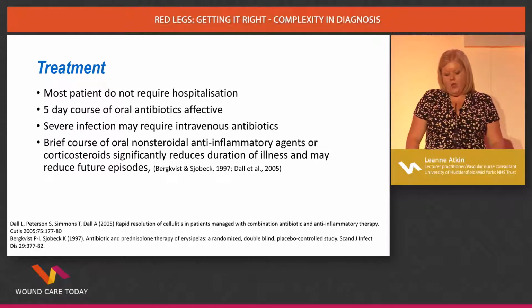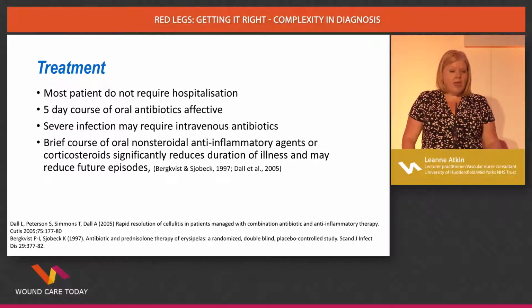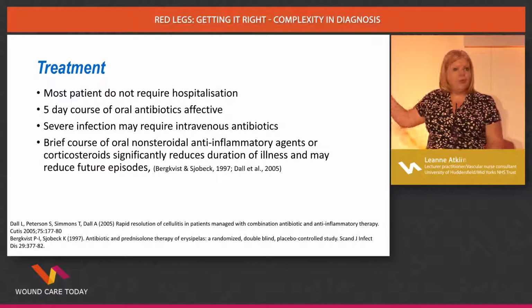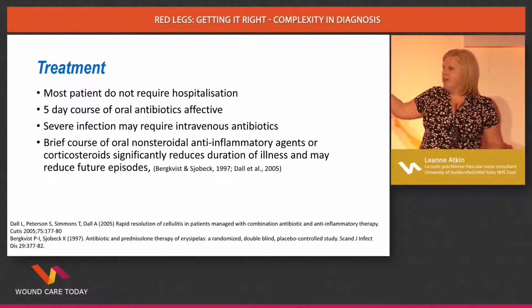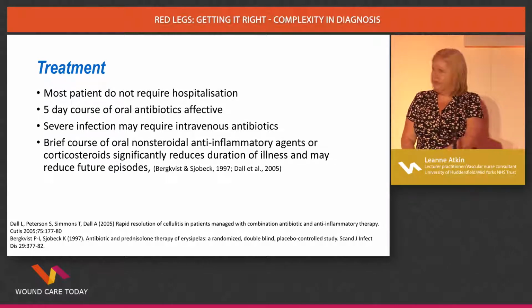How interesting, though, that if you start to look at the evidence, a brief course of non-steroidal anti-inflammatories such as Brufen will help to shorten your treatment times and prevent the risk of recurrence. How many of you out there, if you've got established cellulitis pathways, include this important non-steroidal anti-inflammatory? This could give you very quick and easy gains.